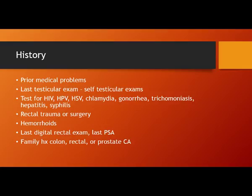When did they have their last testicular exam by a professional, and do they do self-testicular exams? And also, when did they have their last test for a variety of sexually transmitted diseases like HIV, human papillomavirus, and HSV, which is herpes simplex virus, and the rest of those: chlamydia, gonorrhea, trichomoniasis, hepatitis. Hepatitis can be transmitted by sexual transmission. Usually it's not common, but it can be. And then syphilis, of course.